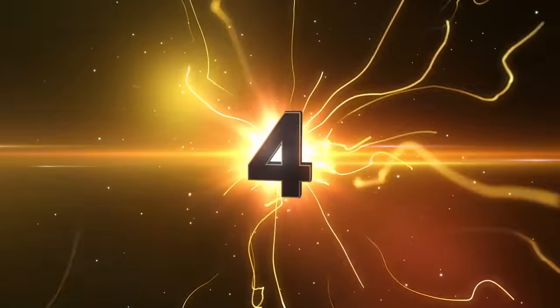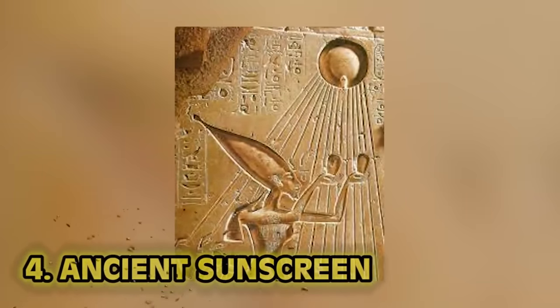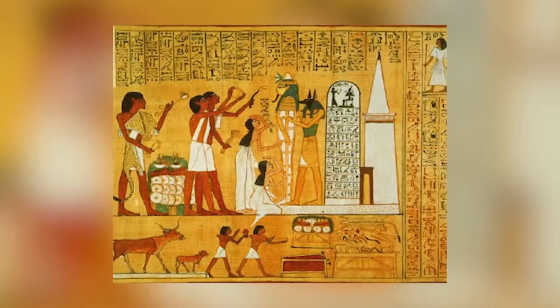Number 4, ancient sunscreen. As soon as summer comes around, game over, honey. I burn so easily. I have freckles for 2 days, then the rest is just red and just bad, all bad. That's why I'm a fan of winter. I don't have to keep applying sunscreen to my face all day and feel like I'm about to faint. But how did Egyptians beat the heat in ancient times? They didn't have Banana Breeze SPF 35.